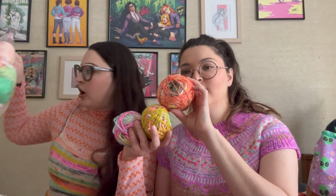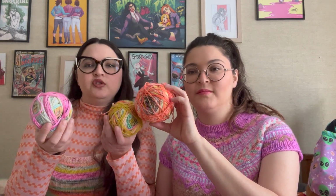I made three different ones. So I picked randomly from my scrap yarn to start off with and wound them up and made essentially magic cake balls. I used fingering double. This is going to be the all over color bit.